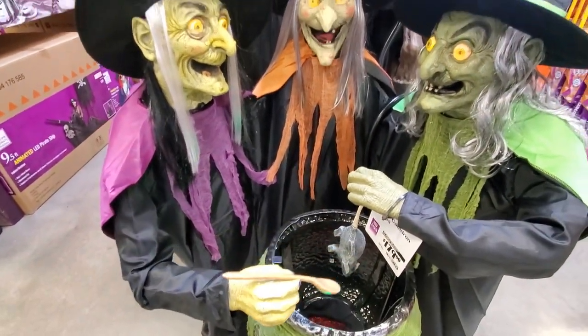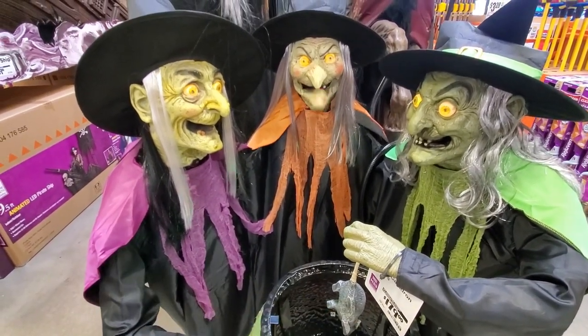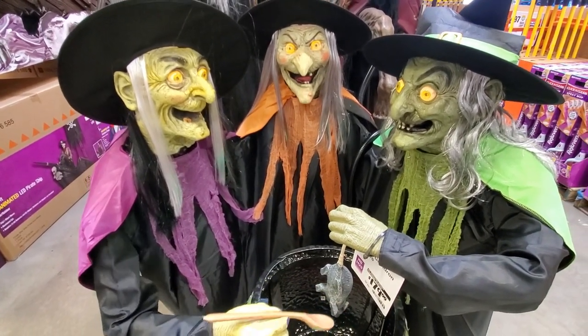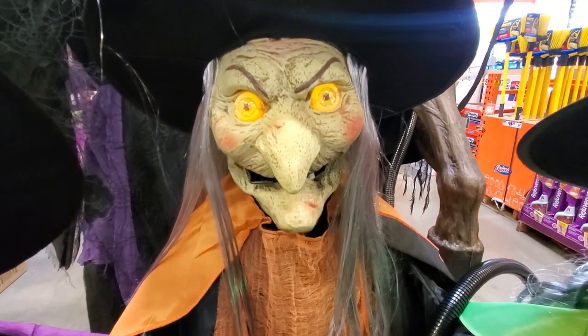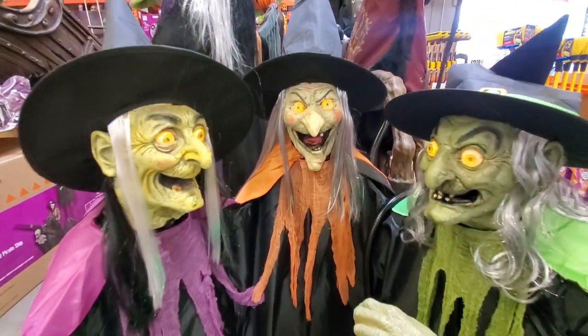Double, double, toil and trouble. By a bird and cauldron bubble. Round about the cauldron go. In the poisoned entrails throw. Sleeping god boils out first in a charmed pot.